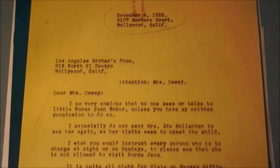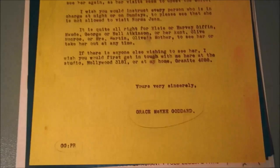Okay guys, so let's take a look at a few documents that are included in the book itself. Now, I'm not going to be showing you all the documents, but I'm going to show you a few hand-picked ones. So there are four envelopes in the book, and I'm going to show you one document from each envelope. So the first document we can see here is a letter written by Grace Goddard to the orphanage that Marilyn Monroe was at that time, requesting that Marilyn Monroe's mother do not visit her in the orphanage because somehow it upsets her. So let's take a look at the letter.